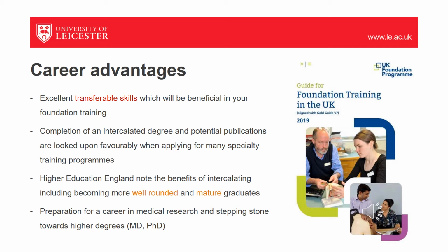An intercalated degree is also excellent preparation if you are one of the increasing number of doctors who want to conduct some research during their careers. It also provides you with a fantastic stepping stone if you are considering additional research degrees, whether that is a medical doctorate or a PhD.